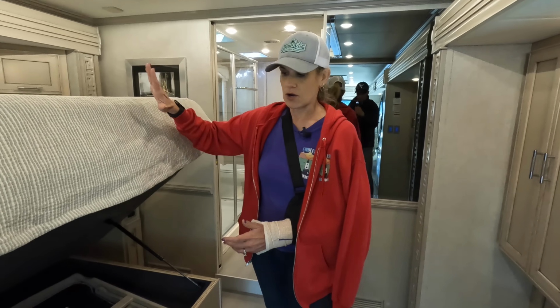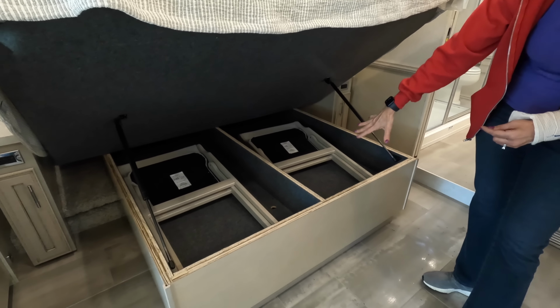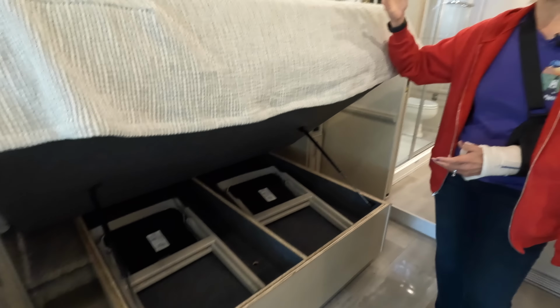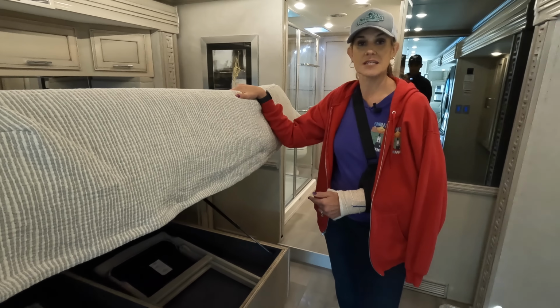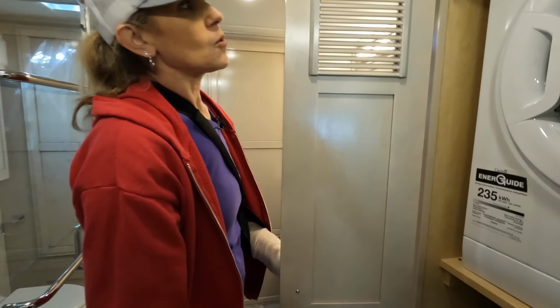And then this is just like ours, under the bed storage, so you can keep the extra chairs for the dinette there, and any other, if you have bags or anything else. We really use ours. We make good use of that. That comes in handy. So now coming into the master bath, you're going to have a Splendid washer and dryer here.